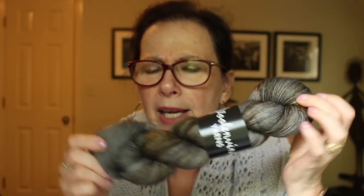And this will go with so many other of my lighter blues or browns or darker grays, and I thought this would be so lovely with those Galliano socks, because I think it would really show off the cabling and the eyelets. So that's probably what I will cast on.